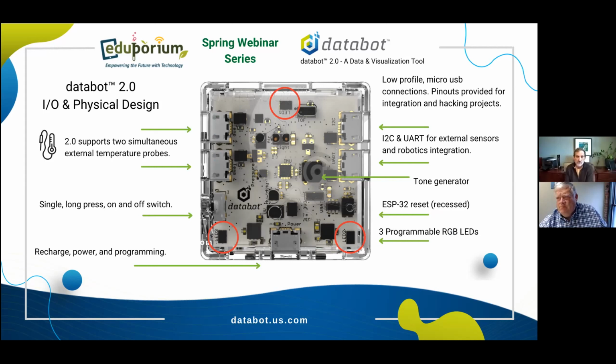The kit includes just 1 probe. Additional probes are for sale for only $9.99. So it's very inexpensive to add on the second one if you're going to be doing chemistry or environmental activities where you want to be monitoring 2 temperatures.